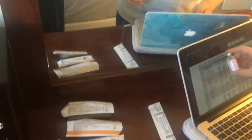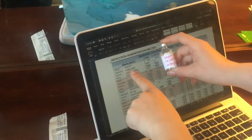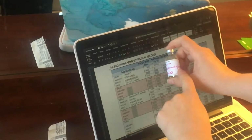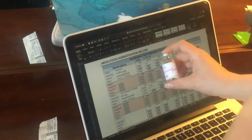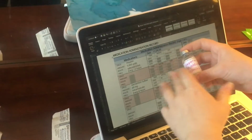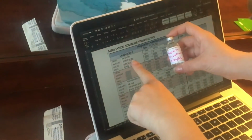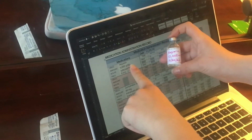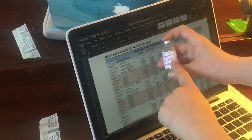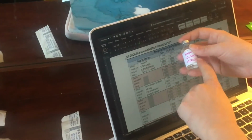I'm going to move back over to my MAR so I can compare it. So I have heparin, 5,000 units, and this is a 10,000 unit per 1 milliliter. And we know for heparin, in order to withdraw a medication, we have to convert to milliliters. So our 5,000 units is the equivalent of 0.5 milliliters. So we're going to draw up 0.5 milliliters out of our vial. Expiration 10/20/23. All right, so I know I have the correct medication.